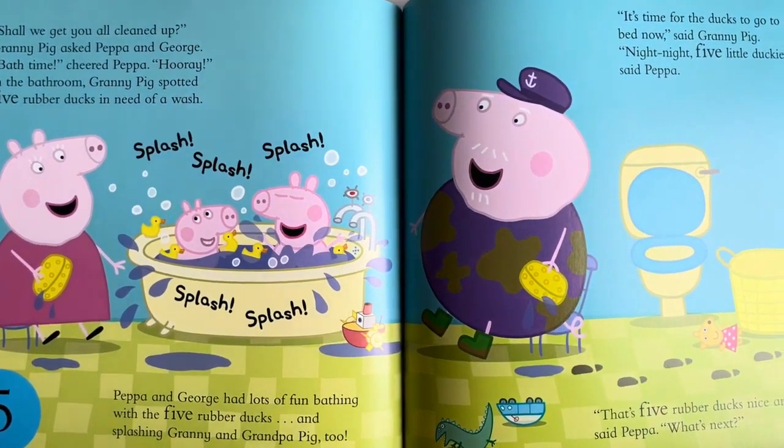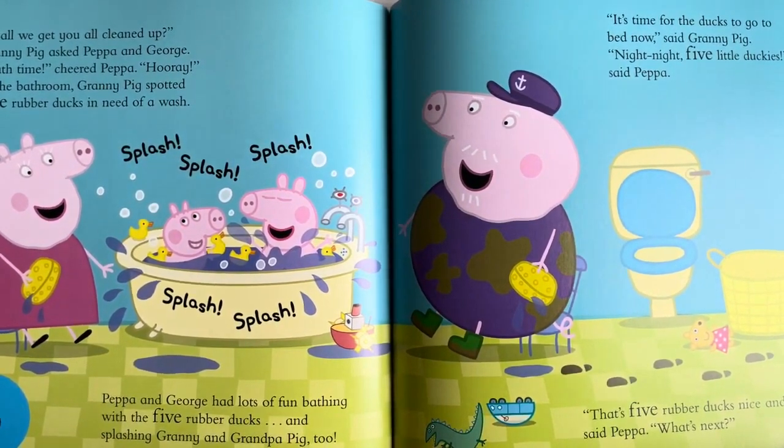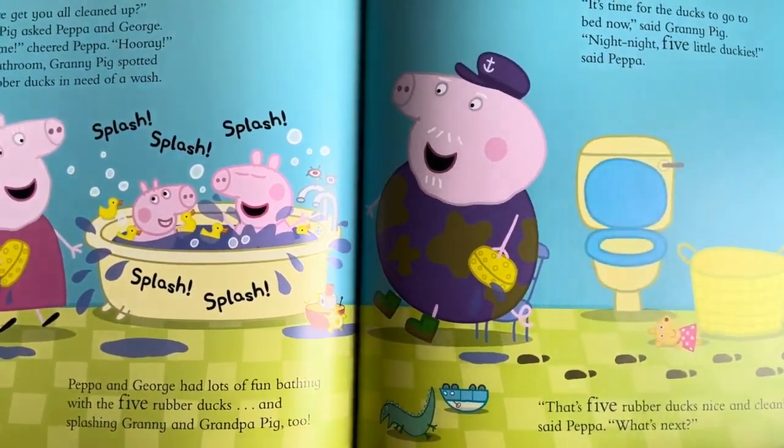"It's time for the ducks to go to bed now," said Granny Pig. "Night, night, 5 little duckies," said Peppa. "That's 5 rubber ducks, nice and clean," said Peppa. "What's next?"